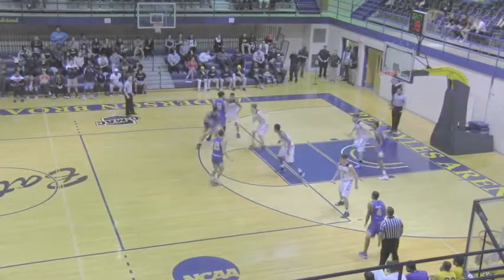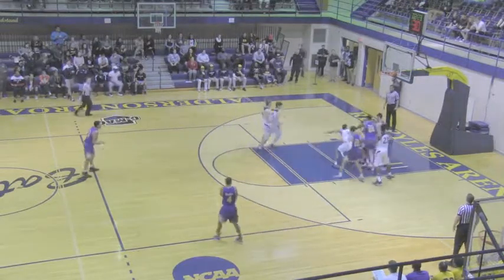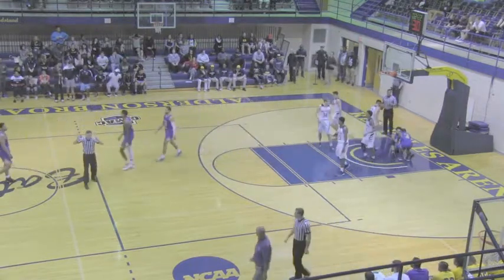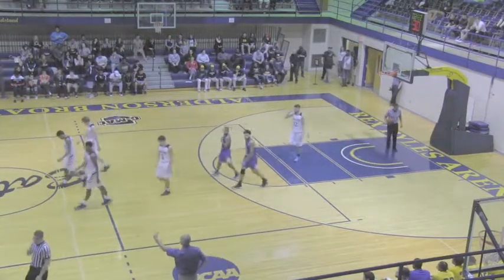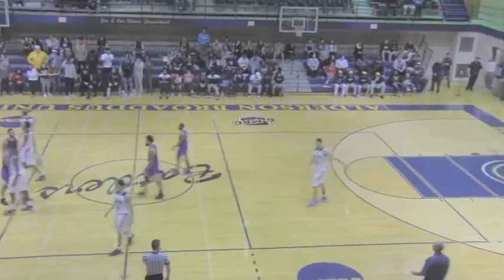Mills gives it to Davis. Davis got a Bo Cook screen. Davis for a long three ball. No good. And that's going to call an offensive foul on Bo Cook. That's Malik McCook's third personal foul, team foul 10. Dalen Haney to go to the score table for Malone.